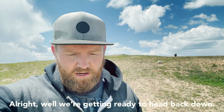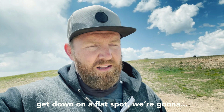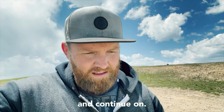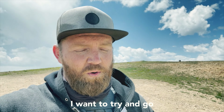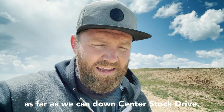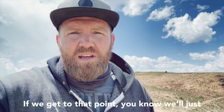All right, well, we're getting ready to head back down. Once we get out of the wind, get down on a flat spot, we're going to eat some snacks and drink some water and continue on. And if we have time, I want to try and go as far as we can down Center Stock Drive. I think they narrowed it to where you can only get four-wheelers through there. But if we get to that point, we'll just stop and turn around.